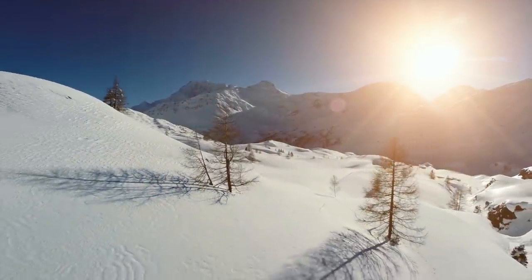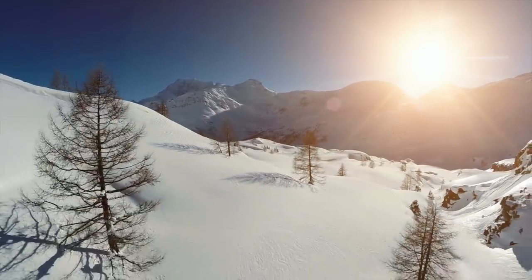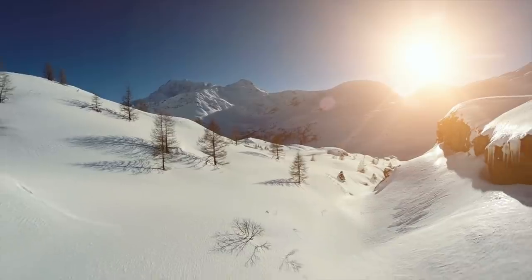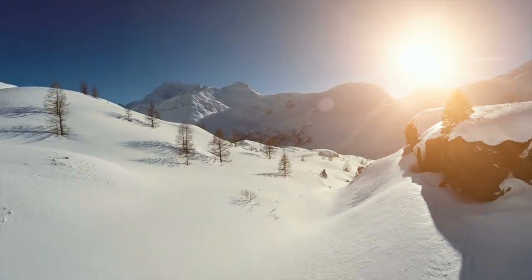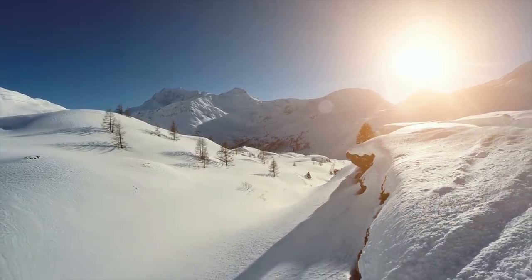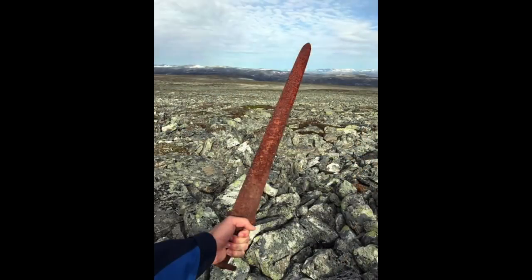Experts were able to determine that the sword dated back to 850 to 950 AD, in the midst of the great period of Viking expansion. They said it was highly likely that the sword had been owned by a Viking swordsman. Though the blade of the sword had rusted and was missing its handle, it was still in remarkably good condition due to the extreme cold weather in the mountainous area.